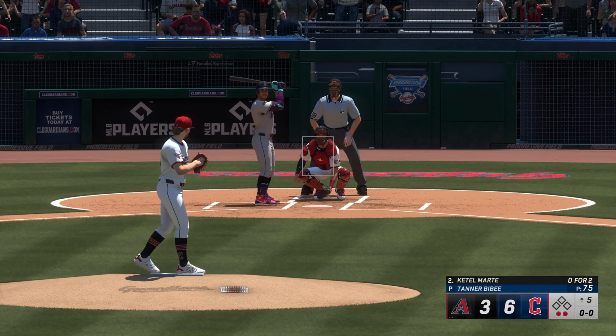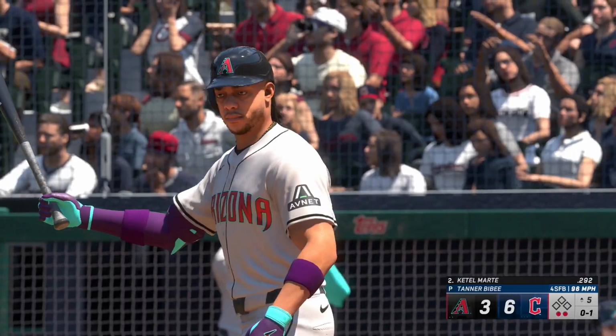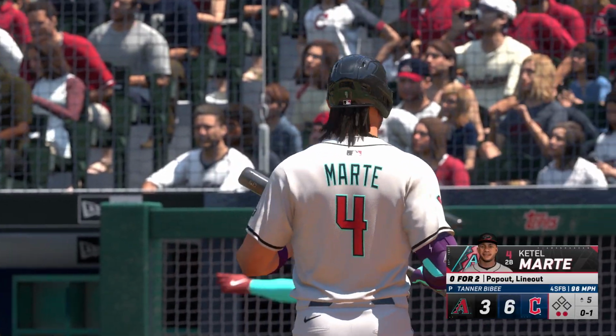Ketel Marte up to the plate. That's in there. That's strike 1. 0-1.